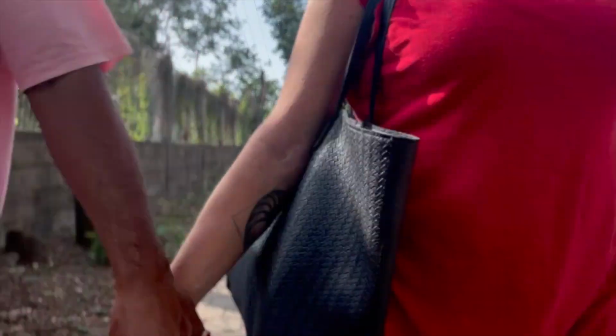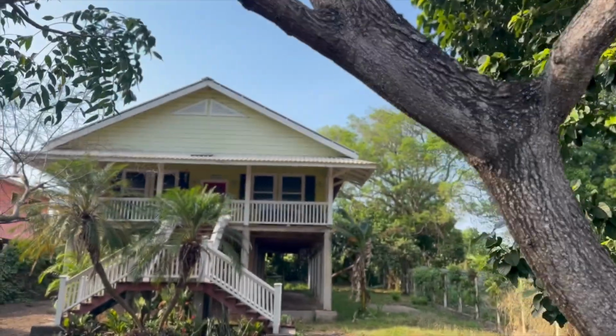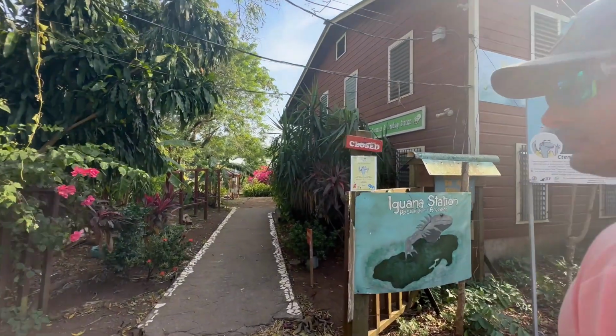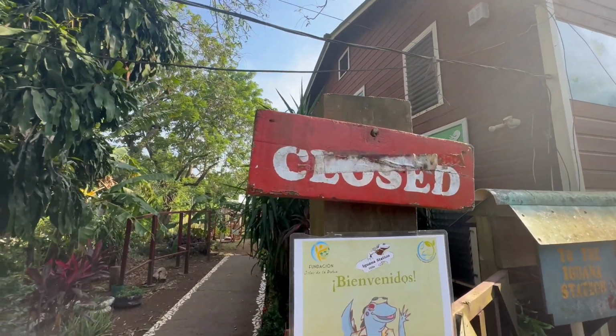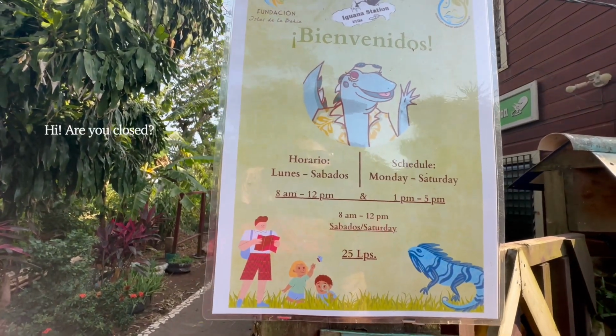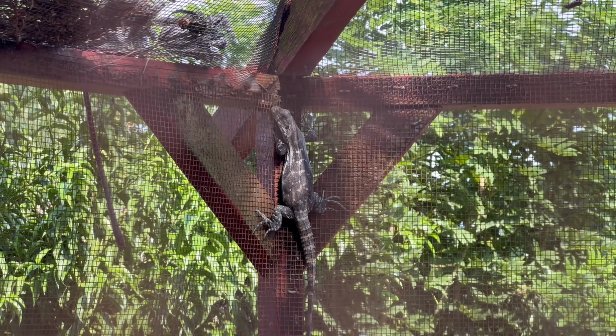We really should have walked up here, but we didn't realize how far it was. So we ended up taking a tuk-tuk, which was about $2. And now we're gonna walk and hopefully find the iguana sanctuary. Okay, we're here. Oh, cerrado. Uh-oh. We're just gonna check and see if it's true. Are you guys closed? Hola, están cerrados. Oh, okay, el rótulo enfrente dice cerrado. Okay, so sometimes the visitor center is closed, but you can still come and either do a self-guided tour or we're gonna do a walking tour with a girl that's gonna show us around.